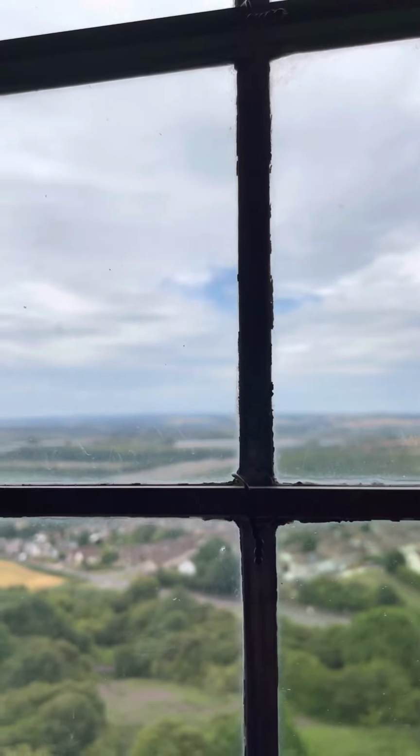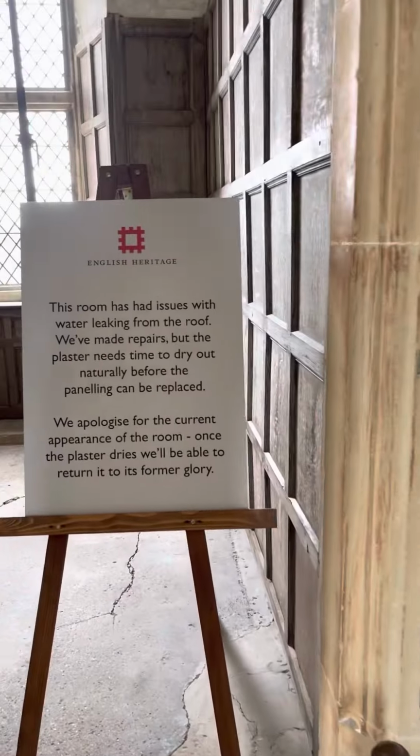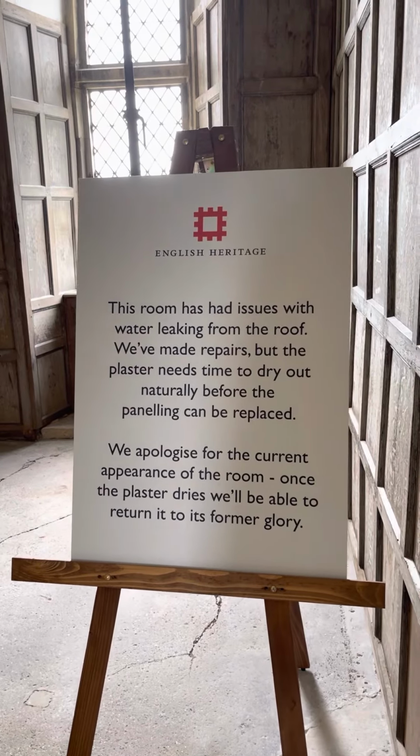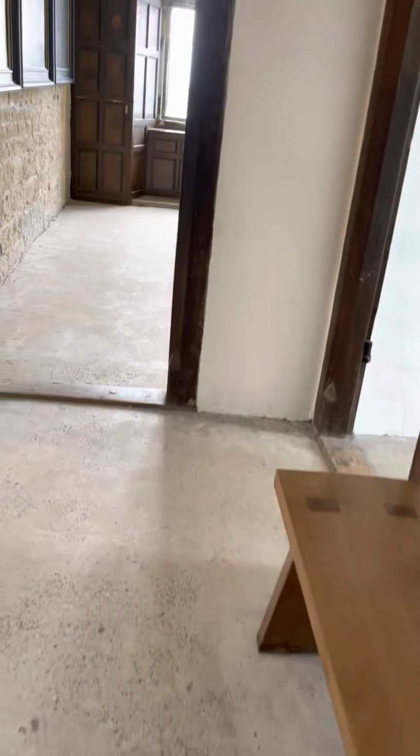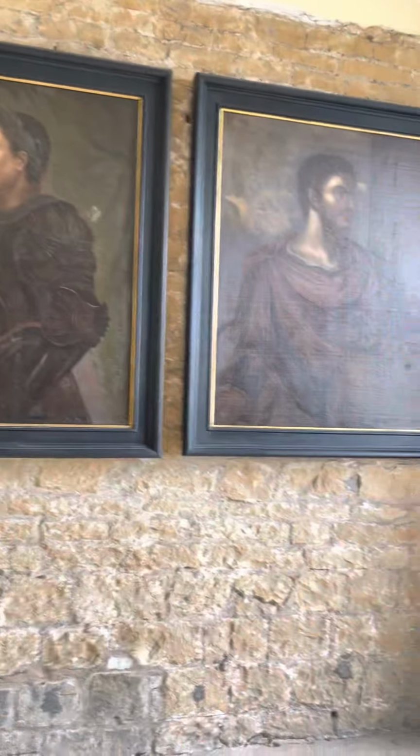Again, plenty of windows allowing views. Just a shame nowadays with all the industrial units and motorways obscuring the view. Of course, as with any old property, we have the ongoing works. And you do get plenty of decent paintings. Very Romanesque, and what would apparently have been on display, or equivalent type of photos, paintings. This is your lantern.